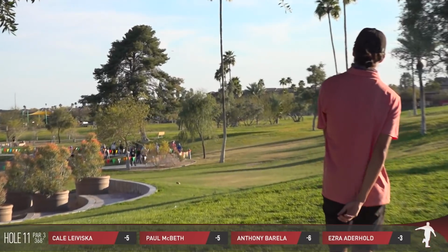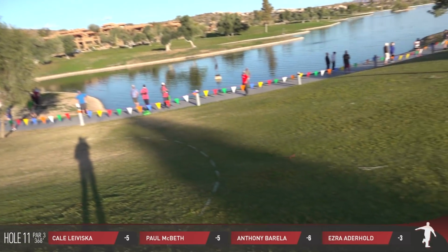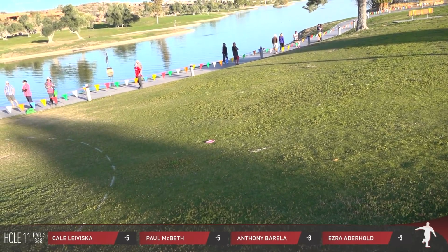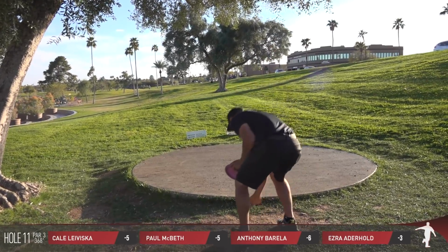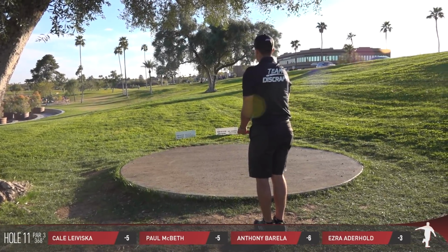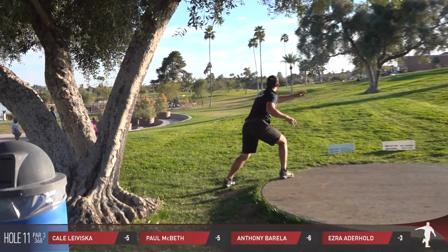I think the real challenge on this hole is where your placement is, because those two trees that are surrounding the basket can really affect where you're putting. You don't want to be right next to them. You don't want to have them in your line. You need just a straight-on putt there.